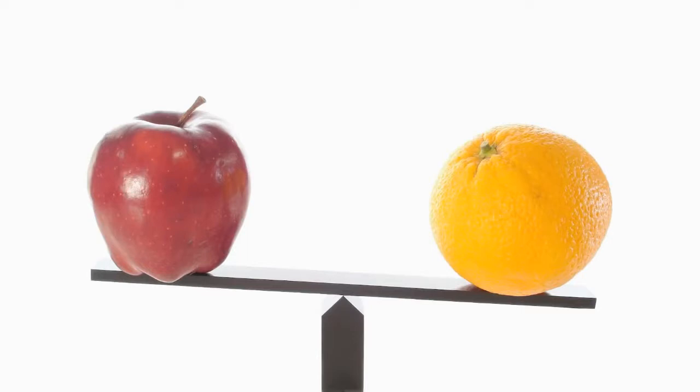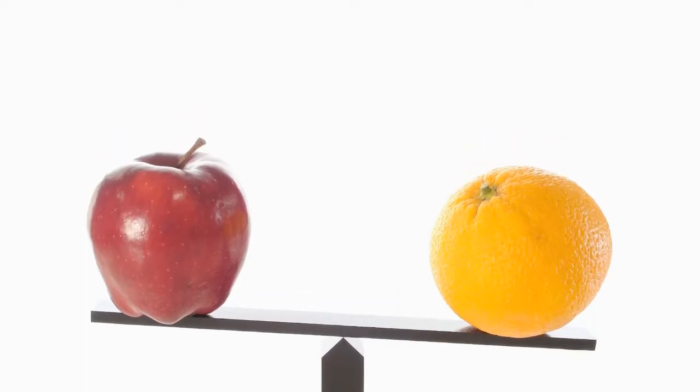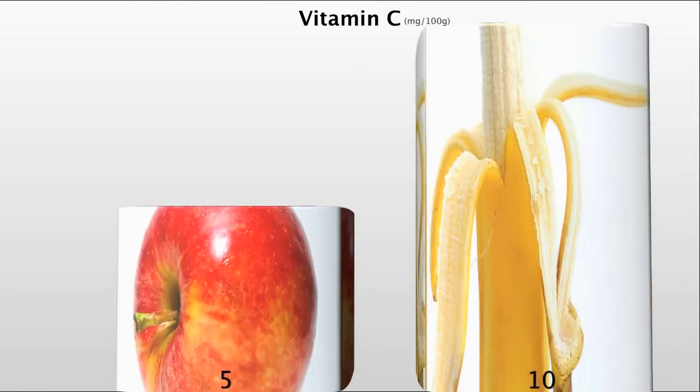There are many ways to compare the healthfulness of different foods. One can compare nutrient content, for example. So if you were interested in antioxidants, you might compare vitamin C levels. If you did that for our two most popular fruits, apples and bananas, based on vitamin C content, bananas would appear twice as healthy, 10 milligrams in a banana compared to only 5 milligrams in an apple.